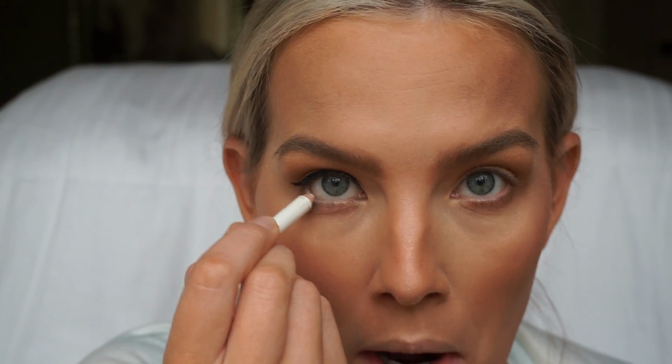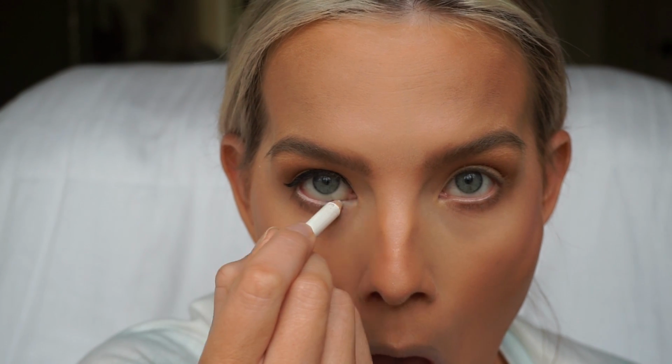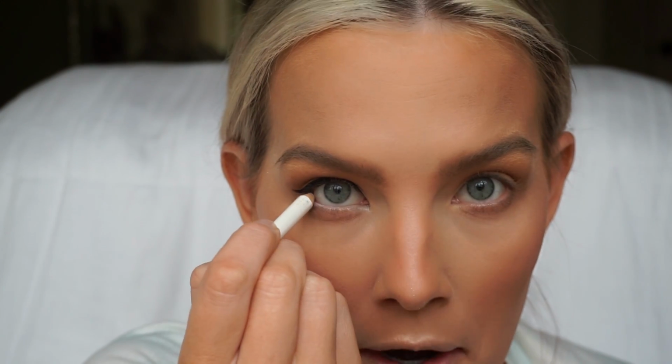I also have gone back to using white eyeliner on my waterline here, and I just do a bunch of it. Because I do have smaller eyes, I just do this to give them the illusion of being more open. So I fill that in just like that. And I'm going to go to the other side, then we'll come back and do lips, and we're almost done.